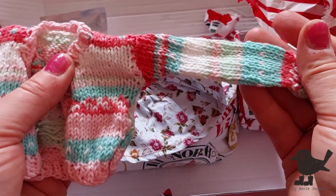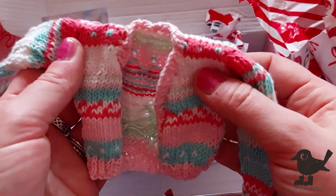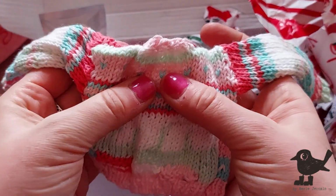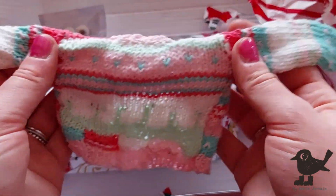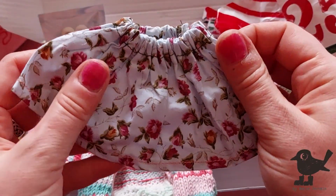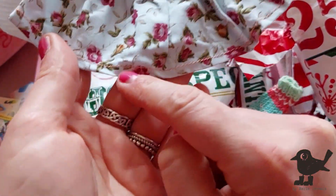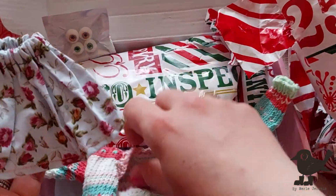Oh, this is so adorable. And look, it has like... and it's so cute, with these little hearts. This is adorable. Oh my gosh, this is so adorable. Thank you. And look, it comes with a cute little skirt. I like the accented hem seam down here, the pink one. That's really cute.